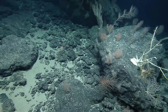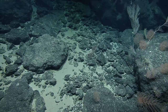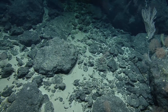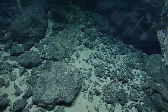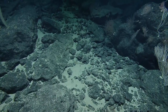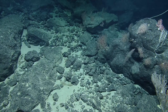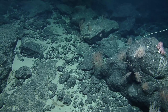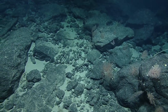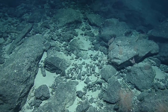Like, see the one in the back right there? That's a paragorgia. Yeah. Okay, yes. Not paragorgia, primnoid, sorry. Sorry, I accidentally say things. Then the top one right there could be a paragorgia or a hemicorallium, but we'd have to zoom in to tell. So I just say coralliid.